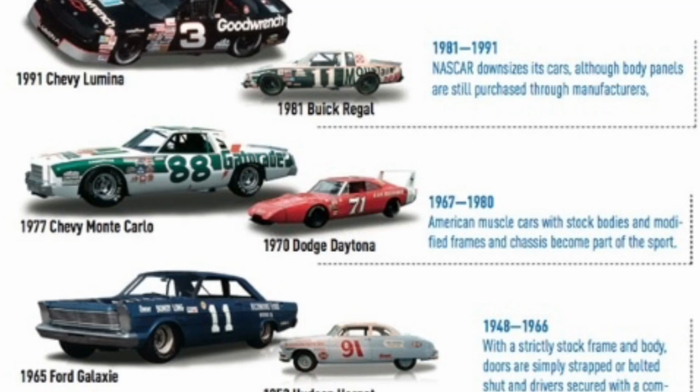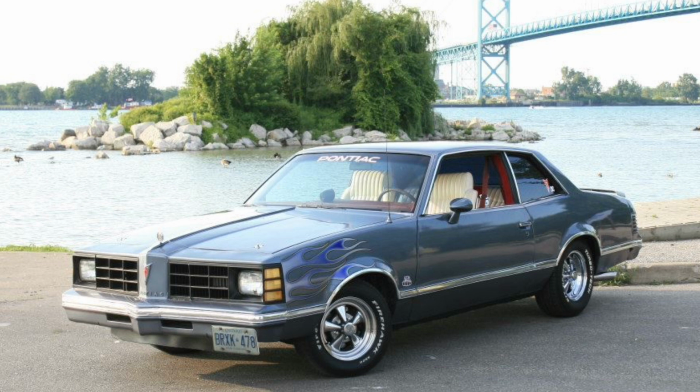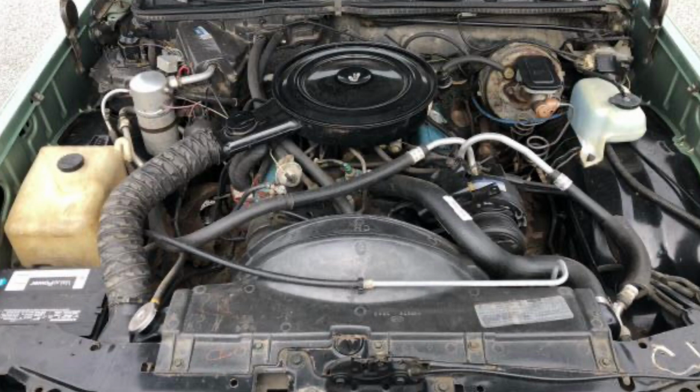The G-bodies of NASCAR. Generation 3 refers to the generation of stock cars used in NASCAR from 1981 through 1991. Some of these cars are technically A-bodies but are accepted on the G-body platform.